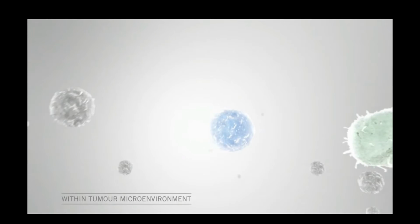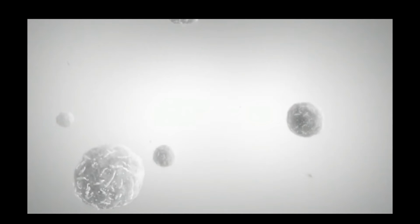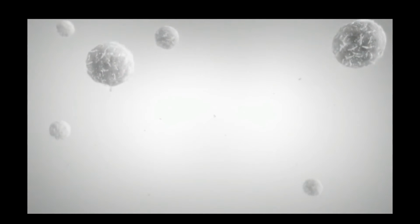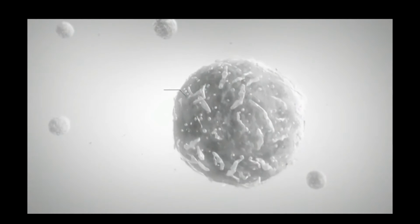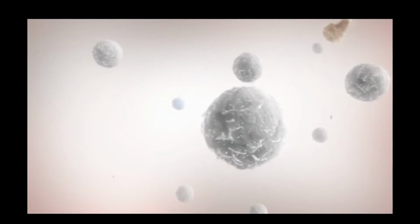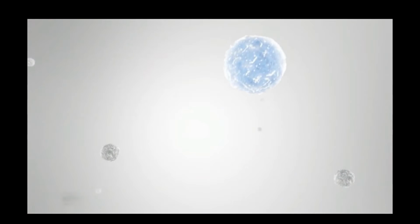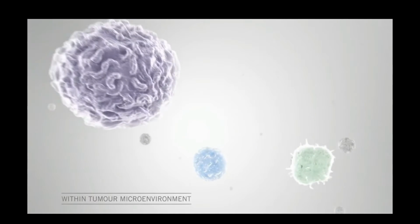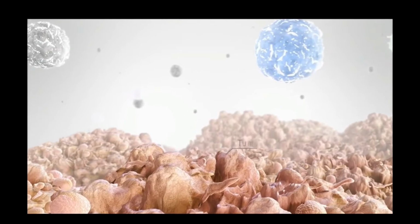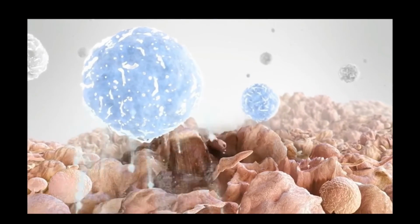Then they infiltrate the tumor microenvironment. The role of the immune system is to protect the body from foreign invaders. Normally, the immune system responds to tumor cells as it does to any foreign invader, by destroying them. T cells play a central role in this immune response to cancer. T cells are primed and activated by dendritic cells within the lymph nodes. They can then infiltrate the tumor microenvironment, which is comprised of tumor cells and other tumor-infiltrating immune cells. Here, the activated T cells detect, bind to, and kill tumor cells.